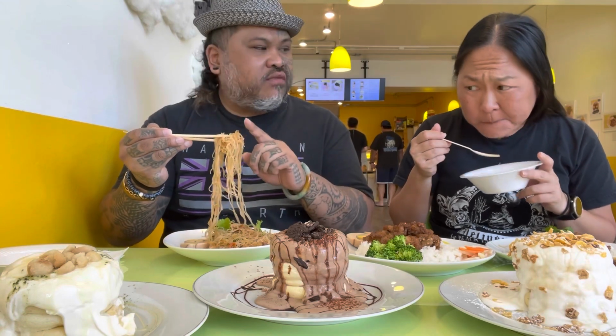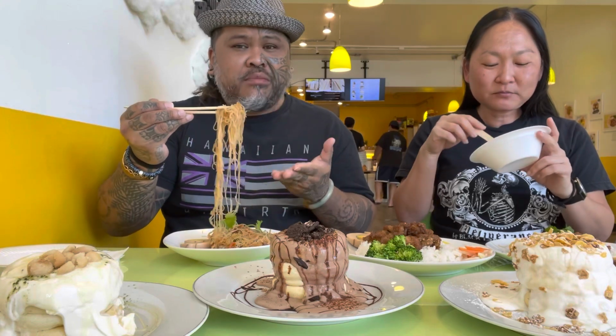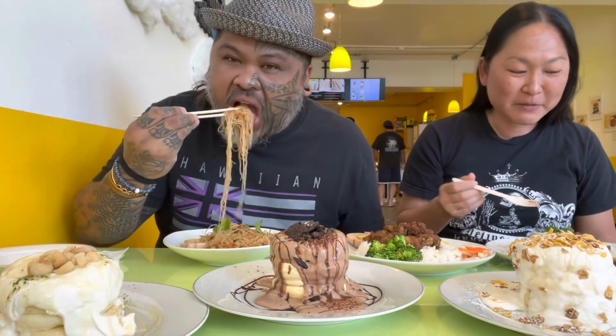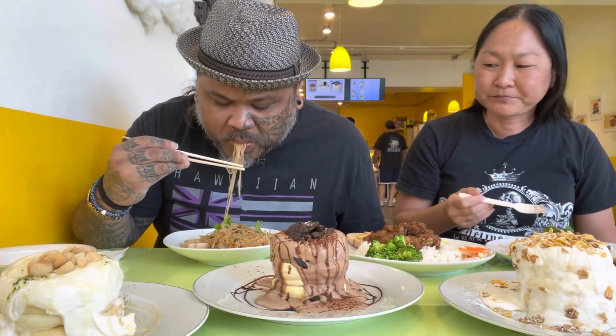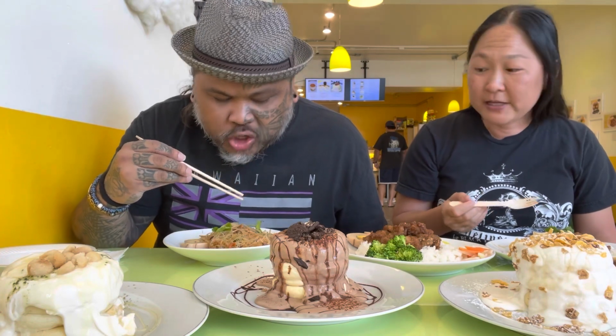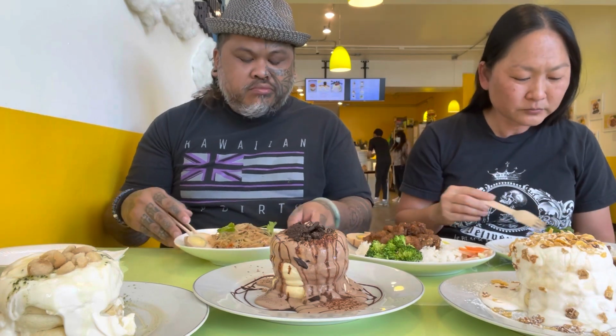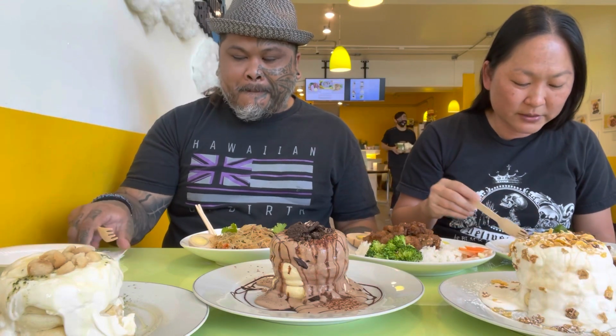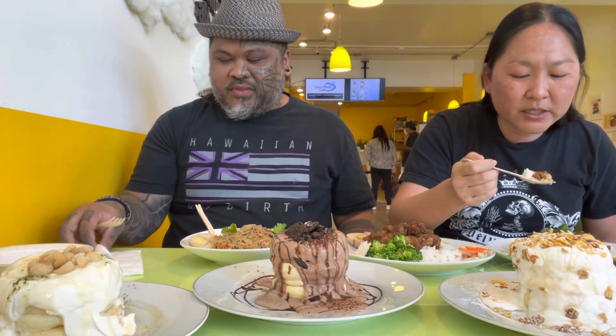I hated this style of noodle as a kid because when I would eat it, it would be all over my lips. But now as an adult, I still don't like them, but I love the flavor of this one. It's just annoying to eat. Yours got shiitake mushrooms in the noodle, whereas I got the rice. Would you like some? No. Trying to cut back on the rice. And the meat.